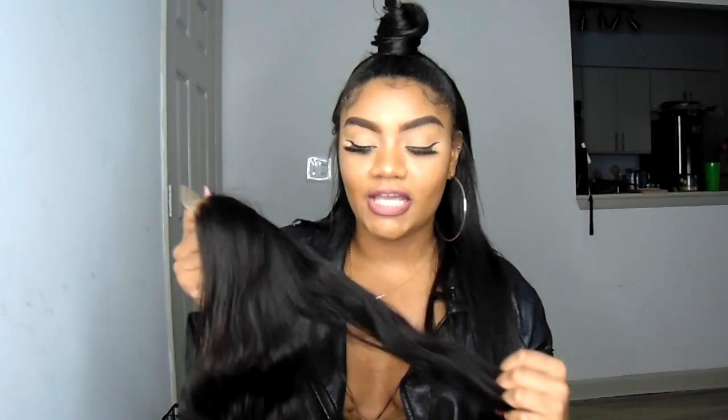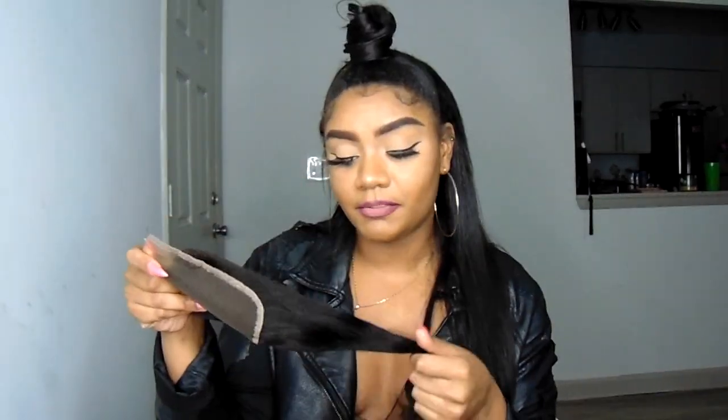The hair itself for the closure, oh my God, it's so soft. I'm not even gonna lie to y'all, I thought this was gonna be trash. Like, it's from Amazon, it can't be that good. And it's really inexpensive. I'm getting ahead of myself. I believe the hair was $114, I want to say, and that's really good. The hair is legit soft, I'm not even playing, y'all. I got the Malaysian body wave.